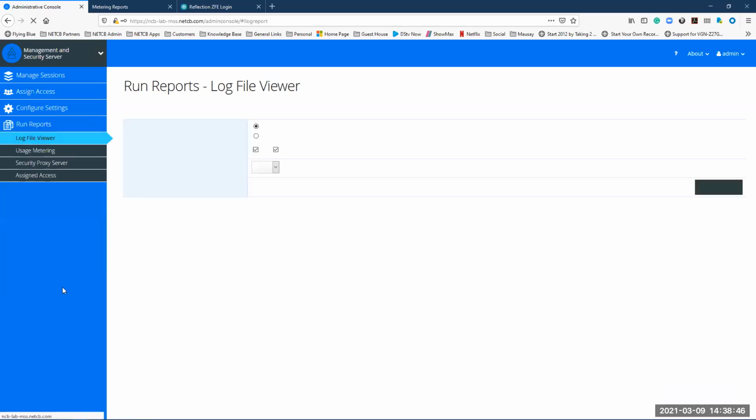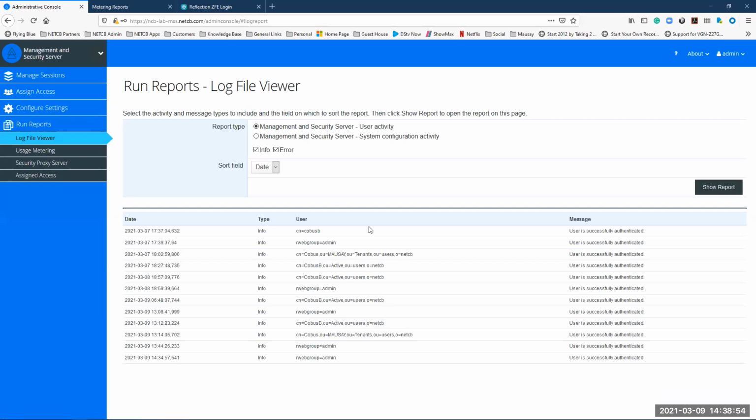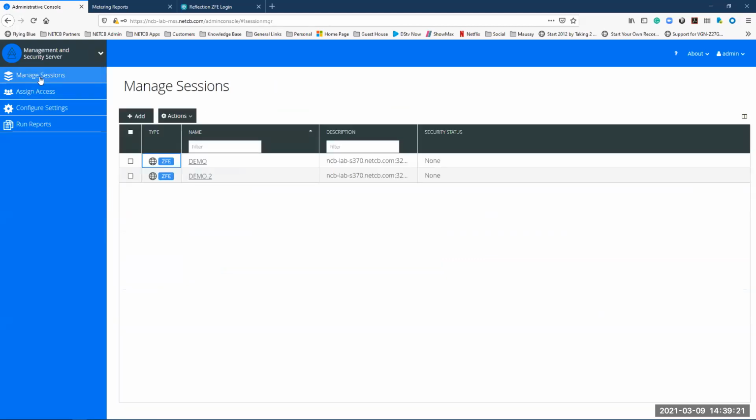And then obviously we can run various reports. For example, if I quickly want to see who has logged onto the management server, I can see, okay, I see Cobus has authenticated at some point earlier today or on the 7th. And there's a whole history of authentication that's been provided. You can also look at who has been assigned to what sessions as well. Even that information you can see during this process. Now let's start with setting up a session.